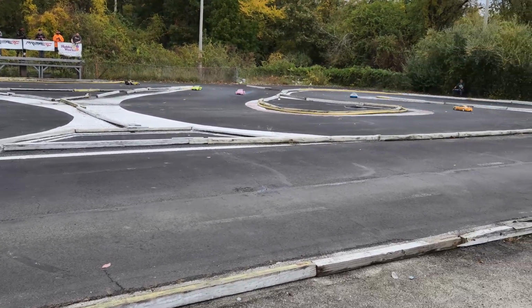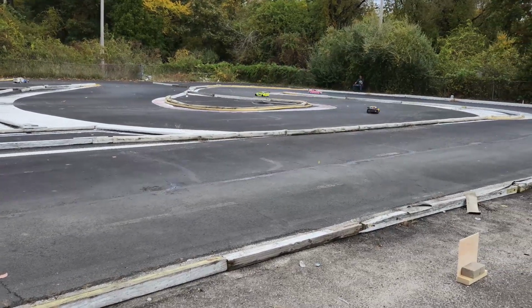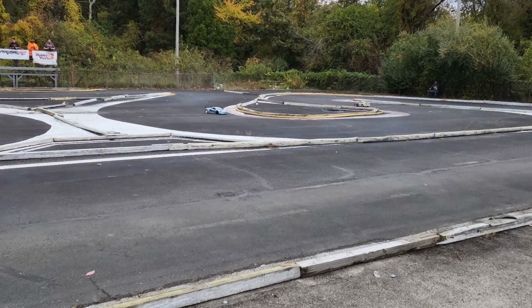Marshall. Keep it going, guys. Everybody keep it going. He's out of the way. Watch straight away. Watch straight away. All right, come on, come on. Straight away. Straight away.